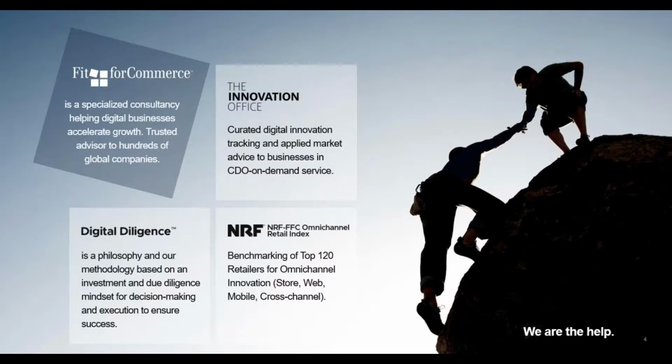We use a digital diligence philosophy that helps us define a methodology in working with these clients, a structured process that has been proven over the last 10 to 12 years, helping close to 500 or so retailers, and you'll see that in the next slide.